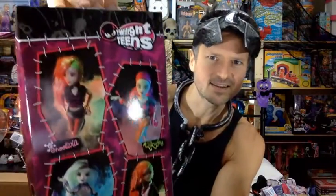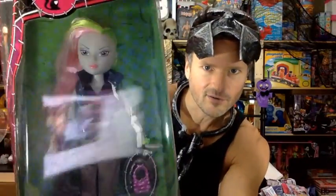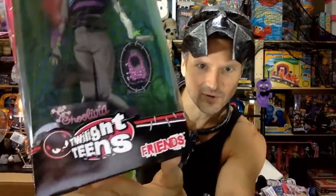And then I was going to review this, sent by Andreas again. It is a Monster High knockoff, I guess, or maybe it's its own entity. It's Twilight Teens, and it is this European toy, really cool zombie monster. She's got pretty cool hair, rounder head, really cool outfit. She'd be fun to open.